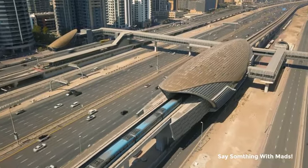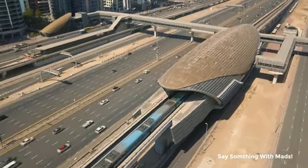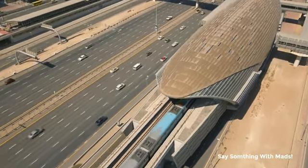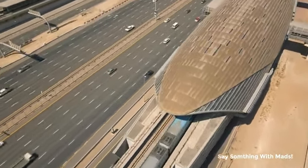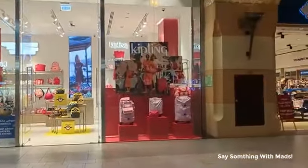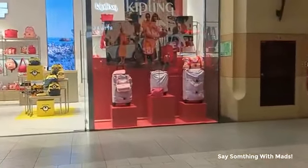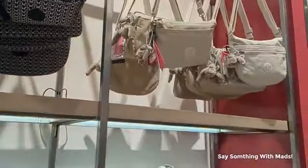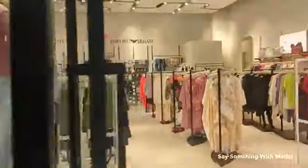If you are in Dubai as a tourist and you wish to visit Ibn Battuta Mall, let me tell you it is very easily connected by the Dubai Metro Red Line. So take half a day, keep it separately just to visit Ibn Battuta Mall. It has all the brands which you can think of, almost more than 300 retailers under one roof.